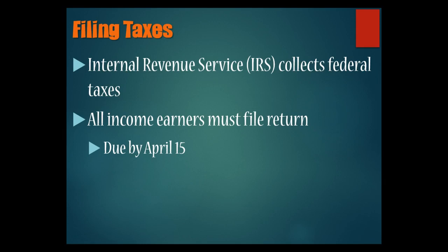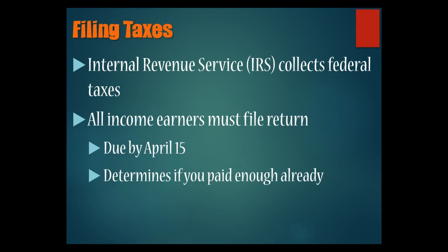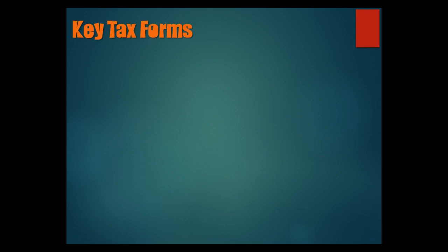That tax return's purpose is to help determine whether or not we've already paid enough in tax throughout the course of the year, because our employers typically are holding some of our pay and paying our taxes on our behalf in advance, and we need to make sure every year that we've paid enough based on how much we've earned. There are a few key tax forms you need to be familiar with and that we will use in order to pay our taxes from year to year.